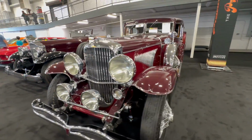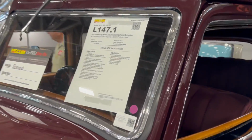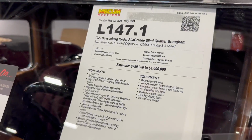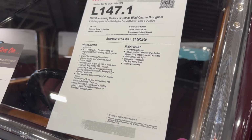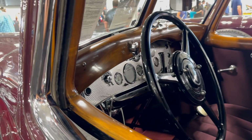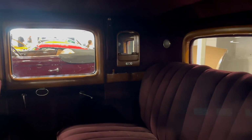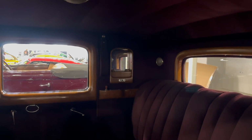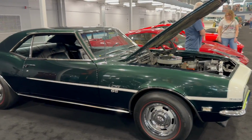Closer look at the front end. We'll take a look at the window sticker as well, in case you guys want to see a little bit more info. Model J Legrand Blind Quarter Brome. That's quite the name. Beautiful interior with the brushed aluminum or the brushed metal on the dash. Like the mirror in the back, like our Series 6. Yeah, and it looks like it has little buttons or something. Is that some sort of control? Yeah, light? And a cigarette lighter there too. Yep, you gotta have a cigar lighter.